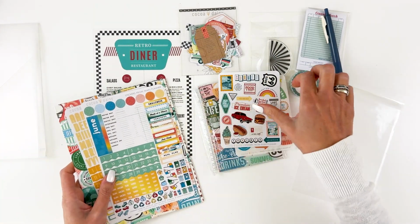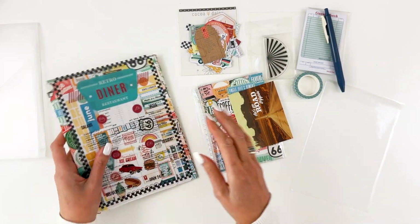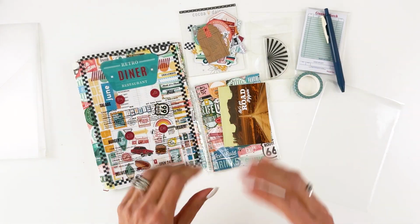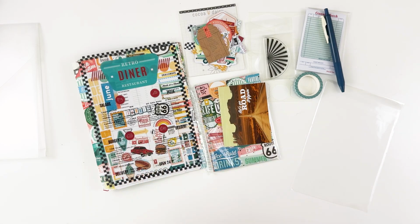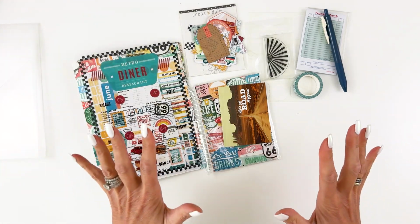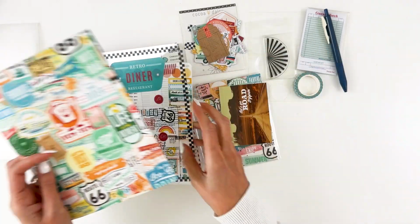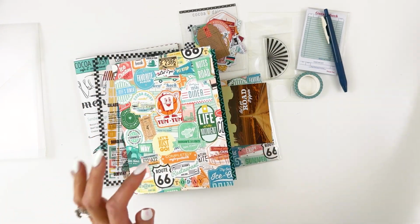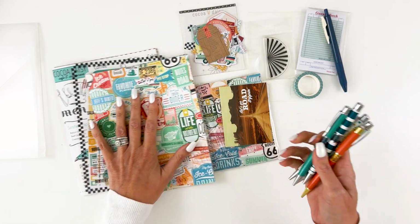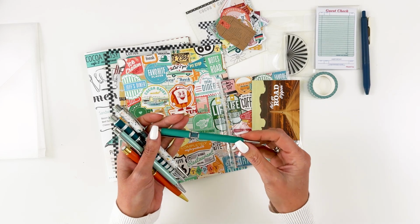So you'll see not a lot has changed, and I hope that has helped you understand what has changed and what the differences are, and understand that it gives us a lot of flexibility. And I want to show you some pens that will work with this collection color-wise, some previous Cocoa Daisy pens. Do not ask me what collections these are from. I don't remember. You're just going to have to go through your stash.